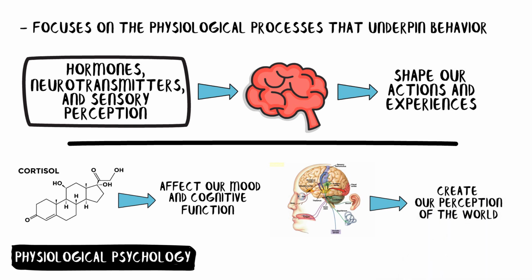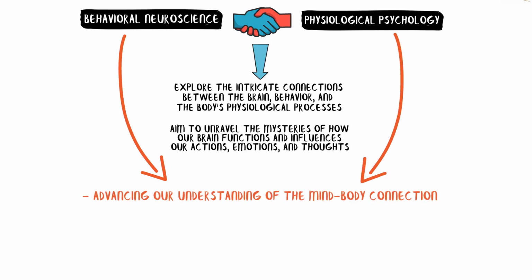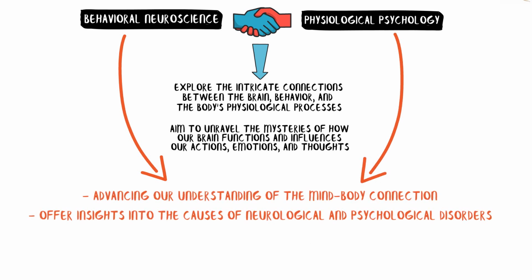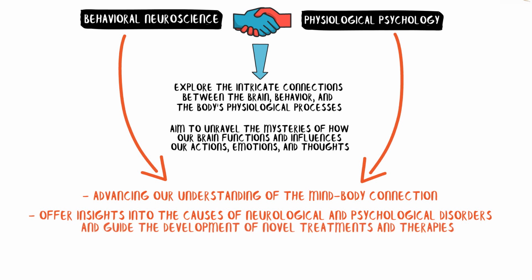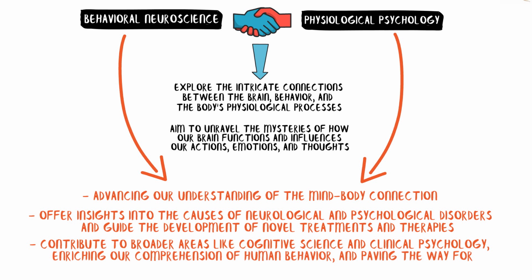Both behavioral neuroscience and physiological psychology play critical roles in advancing our understanding of the mind-body connection. They offer insights into the causes of neurological and psychological disorders and guide the development of novel treatments and therapies. Additionally, these fields contribute to broader areas like cognitive science and clinical psychology, enriching our comprehension of human behavior, and paving the way for breakthroughs in mental health research.